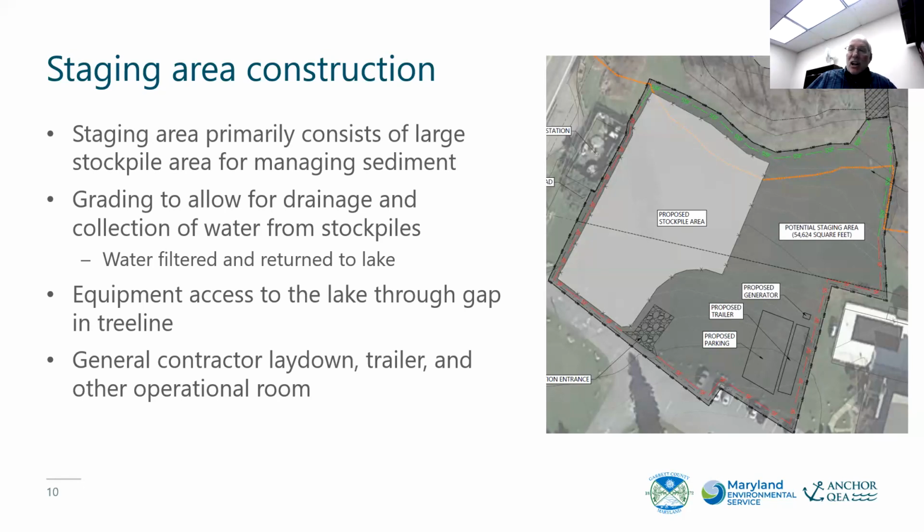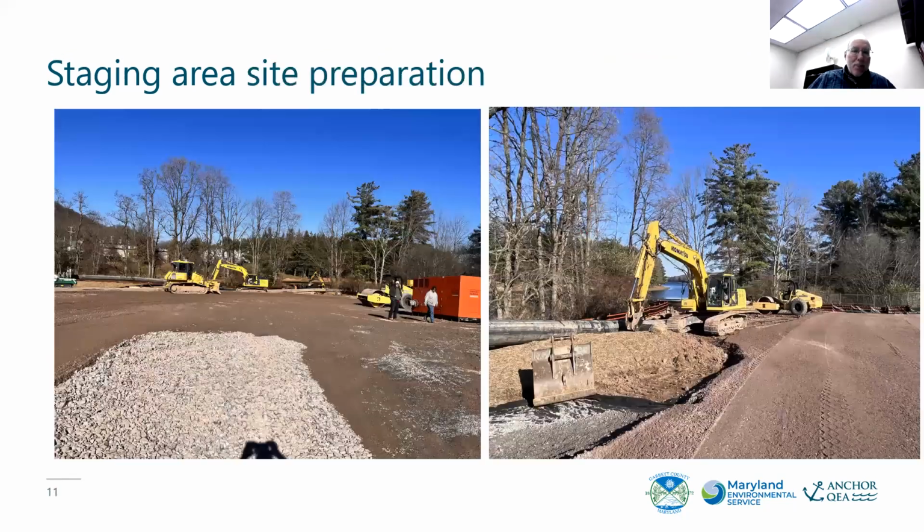Once we collect the material, and I'll have pictures of the actual sediment that we've pulled up, we stockpile it and it drains out. We filter it before it goes back into the lake. It also allows for equipment access through a gap in the tree line. We tried to avoid disturbing any existing vegetation there. No trees were cut down for the project, and we're actually going to replant trees when we're done. Our general contractor has laid down equipment and supplies for the project as it moves forward.